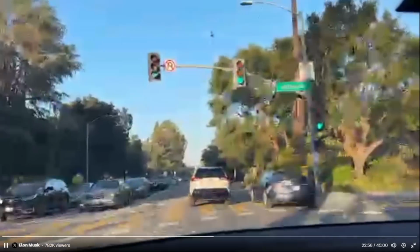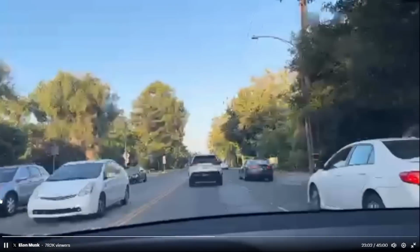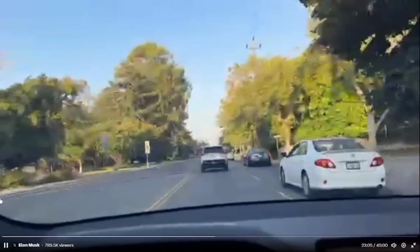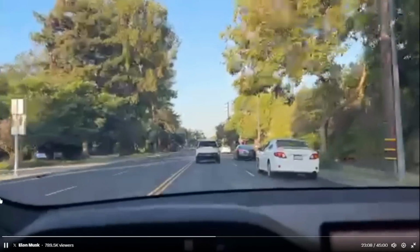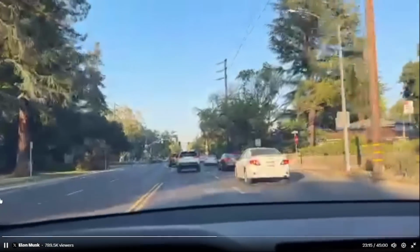So here we have another controlled left traffic intersection, although it's doing both greens, so that's kind of an easy one. The smoothness of the control, just how smoothly the car is behaving, it's hard to convey on camera, but it's just super smooth. Yeah, you have to feel it, really.